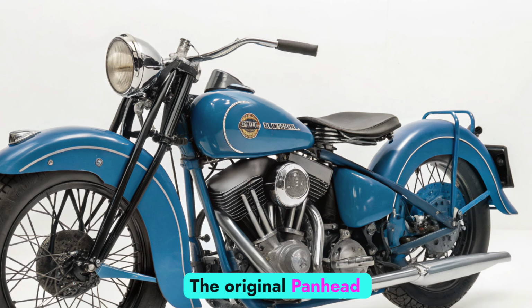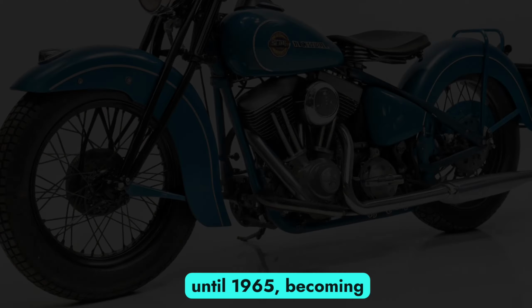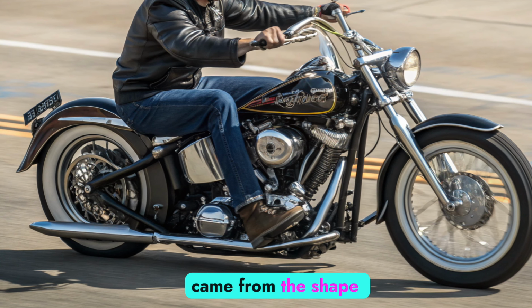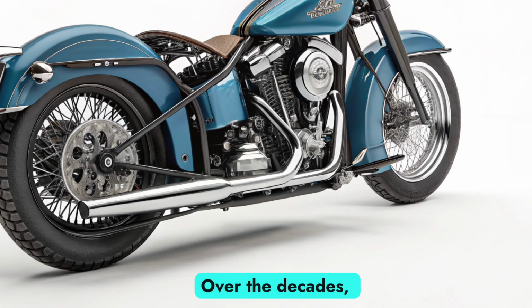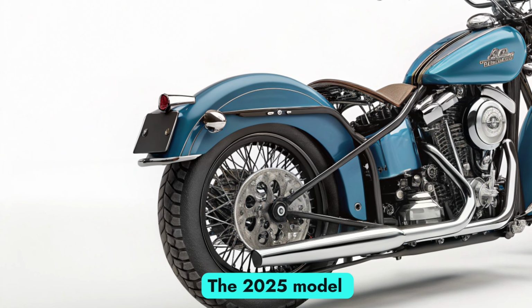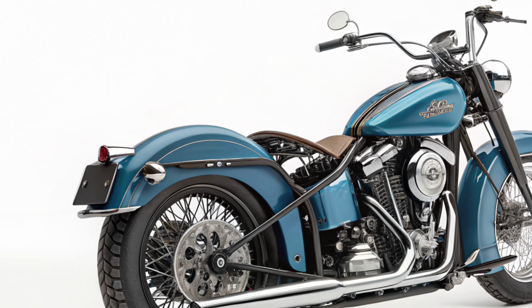The original Panhead engine debuted in 1948 and ran until 1965, becoming one of the most recognizable engines in Harley-Davidson history. The name Panhead came from the shape of the rocker covers, which looked like upside-down pans. Over the decades, the Panhead became a symbol of freedom, rebellion, and long open road rides. The 2025 model doesn't just borrow the name, it revives the soul.